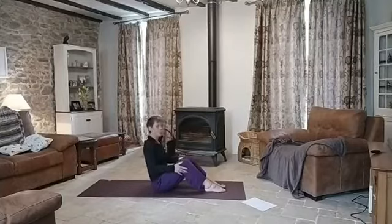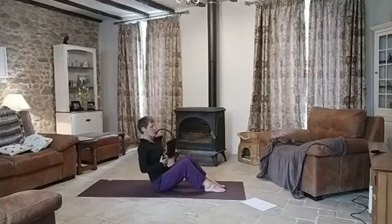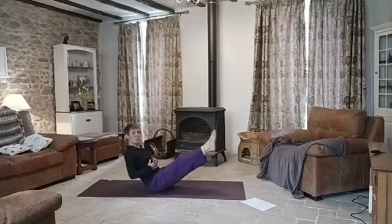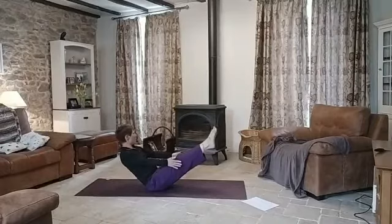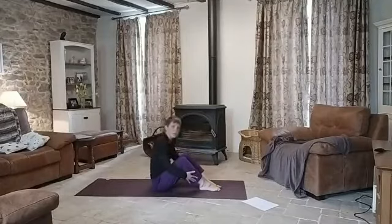So full boat, we're going to balance on our bottoms, keep our back straight, our chest pushed forwards, raise our legs straight. Our feet should be roughly in line with our face. Bring our arms straight so that our palms are facing in to our knees. Our arms are more or less parallel with the floor. That's boat pose.